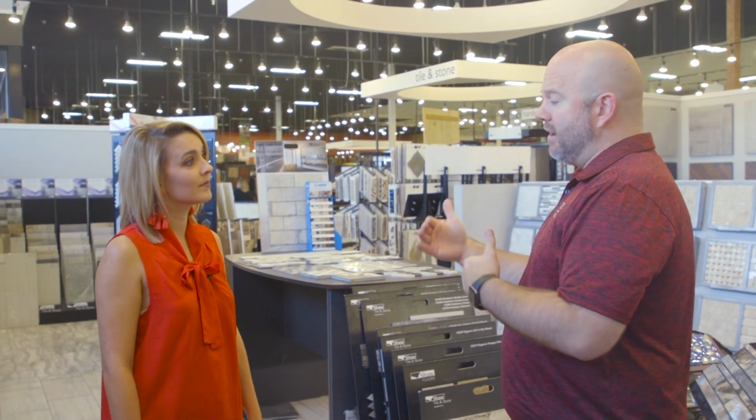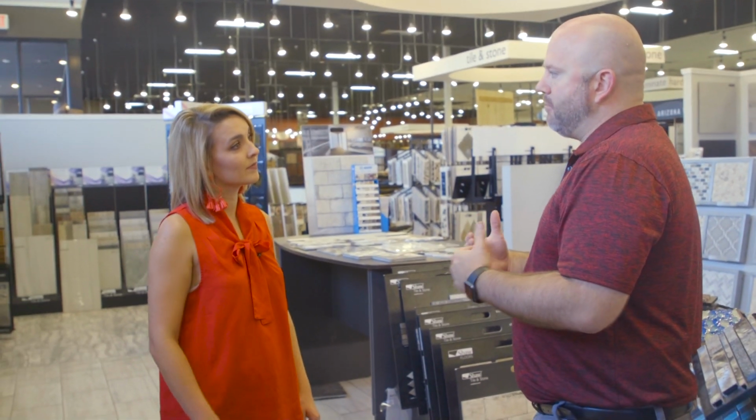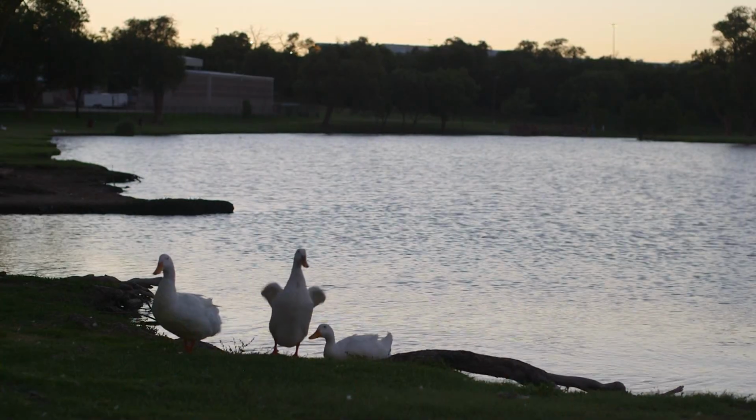You may love the way something that's super funky looks today in terms of colors or patterns, but oftentimes it's safer and smarter to go with something that's more timeless. Do something that makes it unique to you, but at the same time, do something that you're not going to get tired of in 6 months or a year.